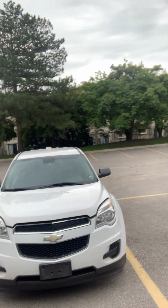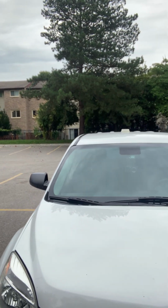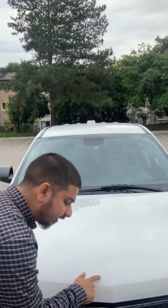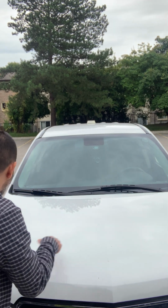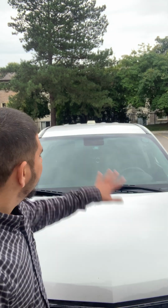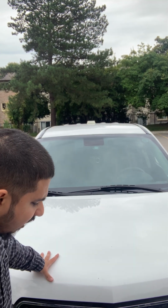Let me show you some spots too. So give me a few seconds. Let me pull up this real close. All right. There you go. I don't know if you can see clearly, but there are spots here. There are stone chips which would give rise to rust. But as of now, the hood is not so bad. The outer surface of the car is free of rust.